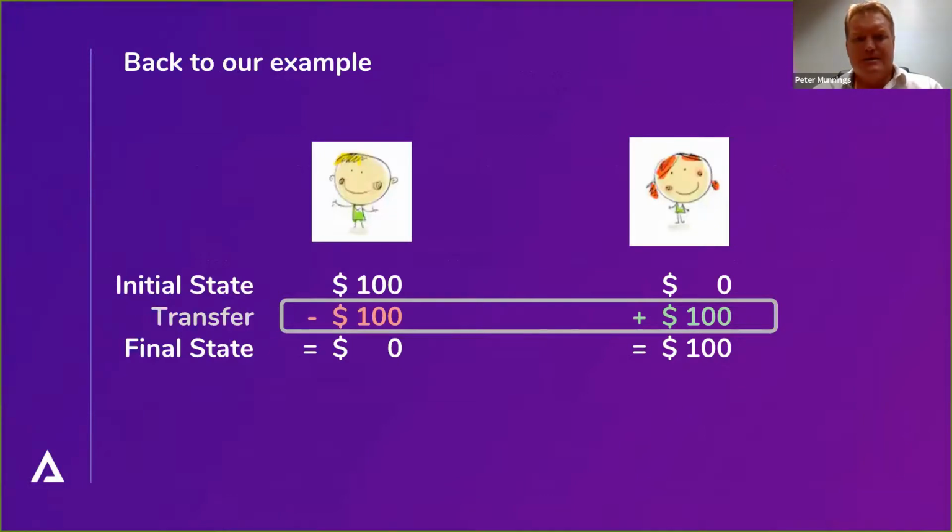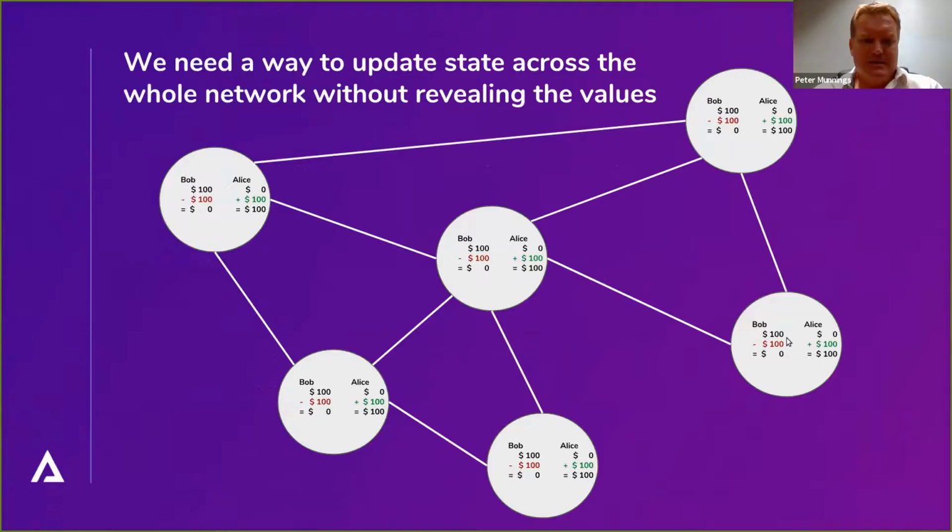So if we go back to our example, what we need to do somehow is, remembering that these values are stored across the entire network. In a visible network, something like the public Ethereum network, everyone can see all of the values. Now we know that people have built other networks where these values are hidden away.